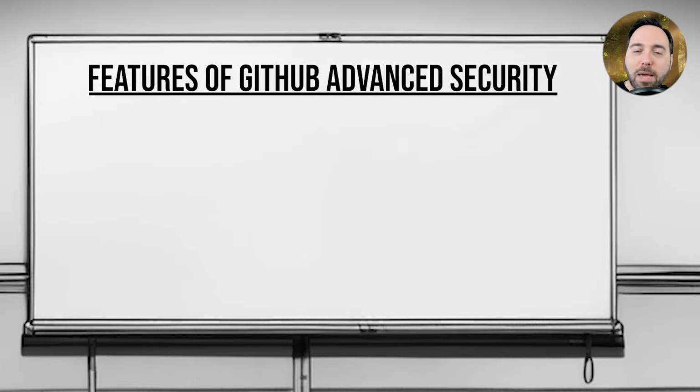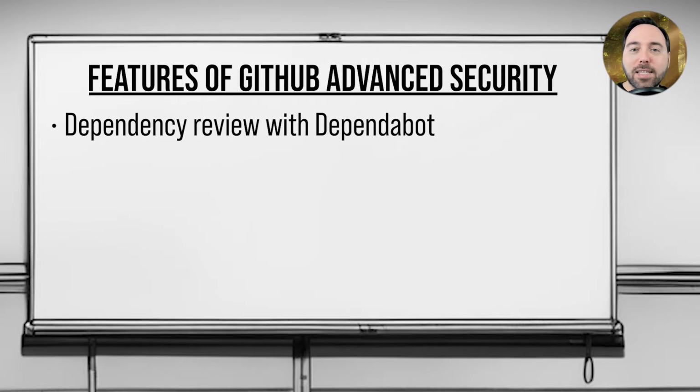There are 5 major features tied into GitHub Advanced Security. The first one is dependency review with their tool Dependabot. GitHub tracks your dependencies across a series of file types. For .NET projects, we have NuGet package files. For Node.js, it's package.json and package-lock.json. For Python, it's requirements.txt, and so on and so on. Well, if you specify a particular version of a package, GitHub can check if that version of that package has any known vulnerabilities. If so, the dependency review will alert you to the issue.